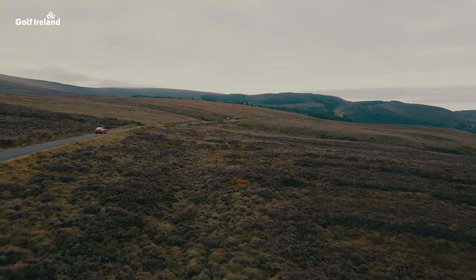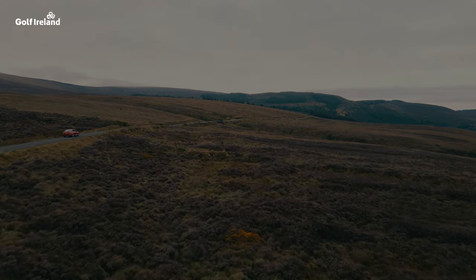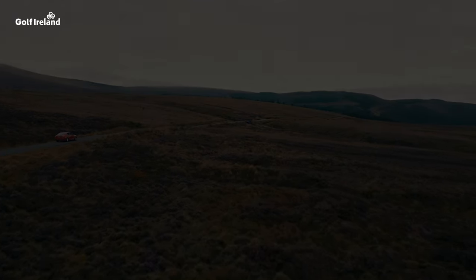How far do you reckon our ball would go off if we teed up? You'd probably get about 100 yards. Ha ha ha!